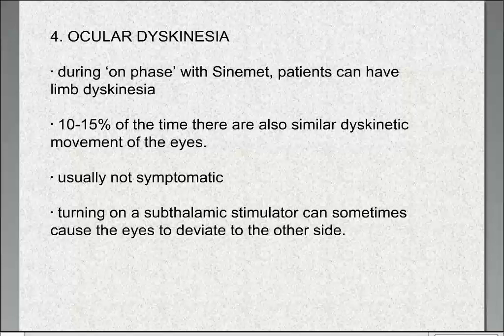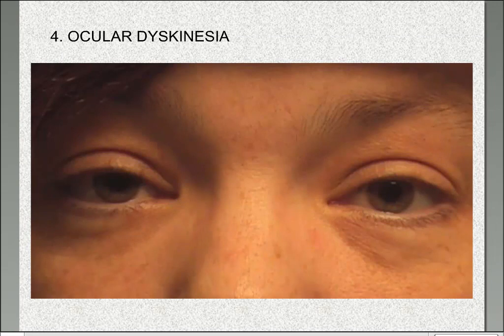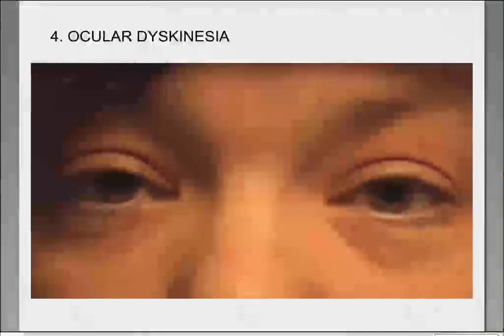Interestingly, if you have a subthalamic stimulator and you turn it on, there have been times when people have noticed that it causes their eyes to deviate to the other side, which is more of a problem. So I'll give you an example. I forget which side it was, but they often go up to the left and up or right and up. That's a common direction that they tend to deviate.